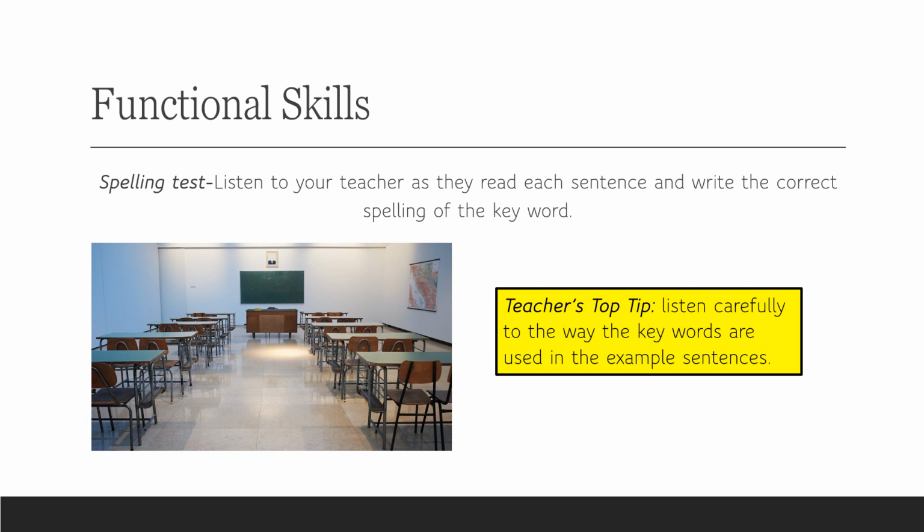Number 4. The class were misbehaving for the teacher. They were being very disruptive. So I'll read it again. The class were misbehaving for the teacher. They were being very disruptive. The word I'd like you to spell is the word disruptive.